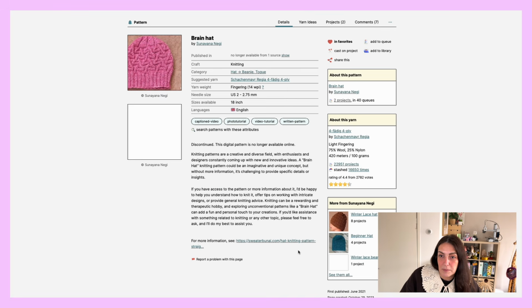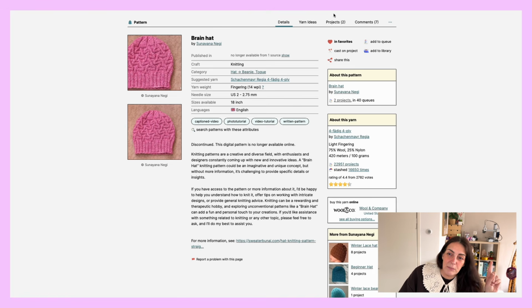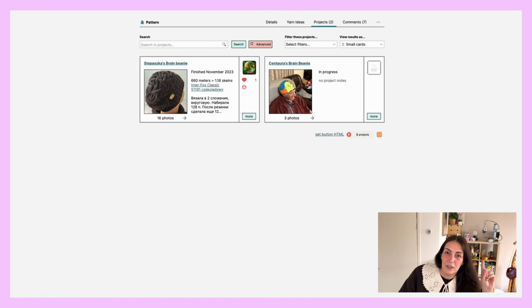Anyway, we've had some hats, but this is the brain hat. We have the brains inside of our head, but you can also knit some brains to show people how many brains you have, how clever you are. It has 2 projects on Ravelry, so it's not very popular.